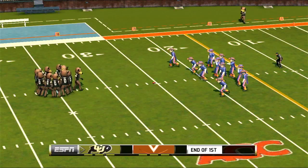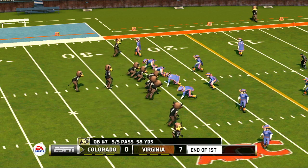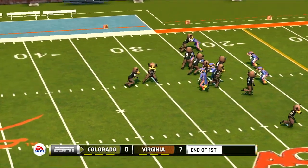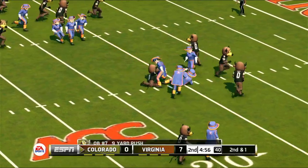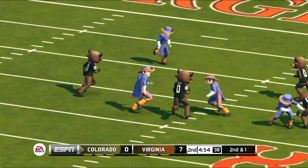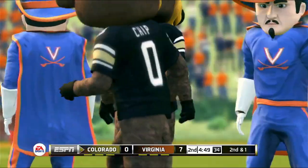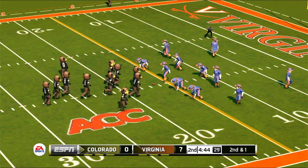And we're ready for more football here in quarter number 2. Third down. Has some daylight. That brings up second and 1. It's second down now, and they're just a few feet away from that first down marker.